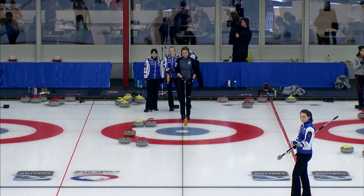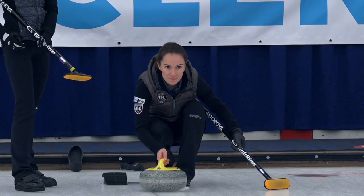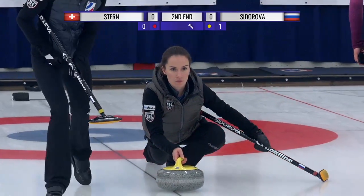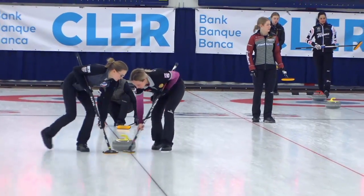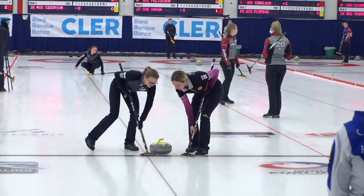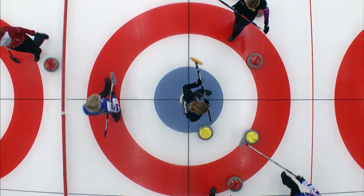This is really a quiet tap back takeout, and you need the draw weight to be able to do that, right? You need to control that draw weight. Yes. So if you're struggling with your draw weight, these shots become difficult too. Yeah. So we'll see what she does here. Sounded good. Sweeping for the curl. Needs to get it on the nose, and that's good enough.